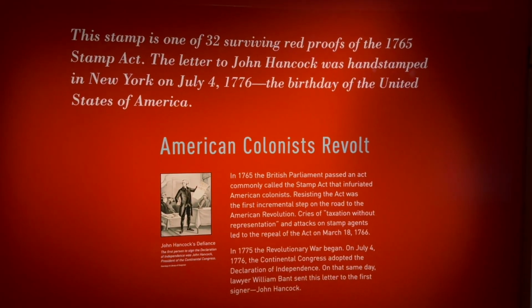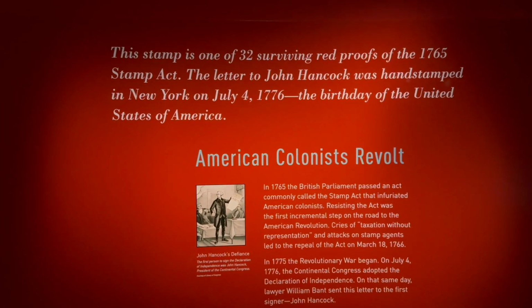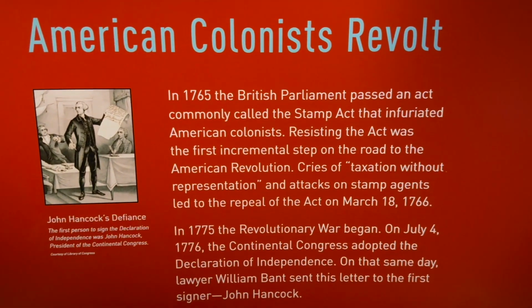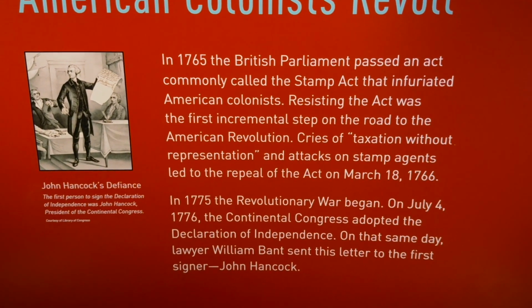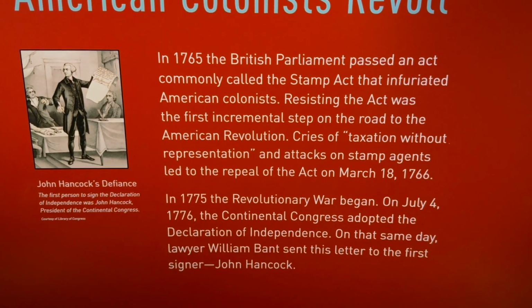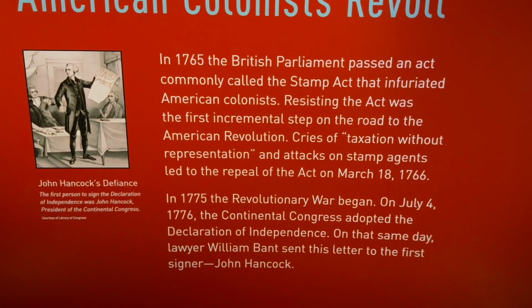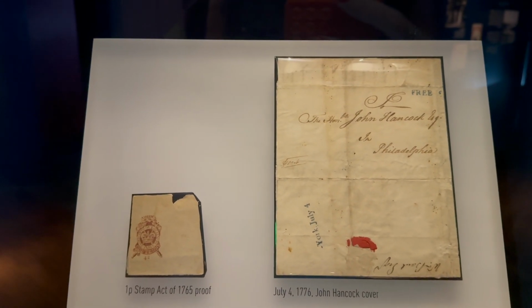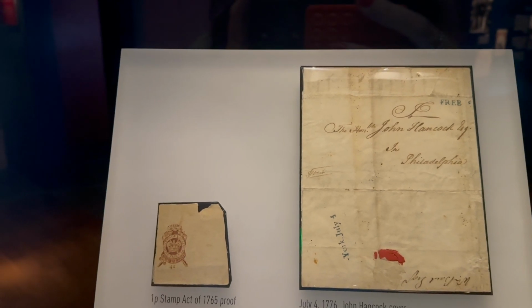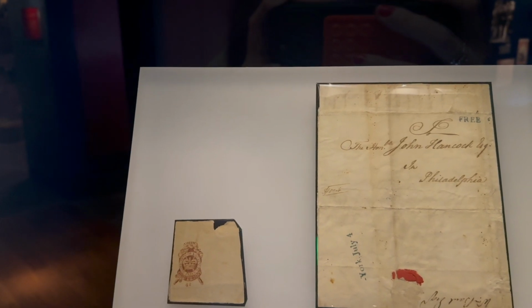This is really interesting. I remember talking about the Stamp Act back in May's videos, which was a little bit less to do with why Mecklenburg declared their independence, but definitely a reason why it kind of fostered rebellion. But here we have red proofs of the 1765 Stamp Act. This is a letter to John Hancock that was hand-stamped in New York on July 4th, 1776.